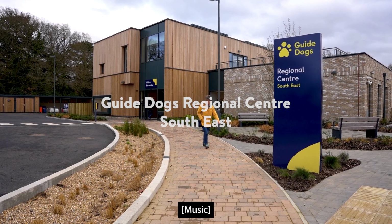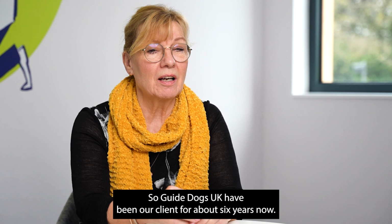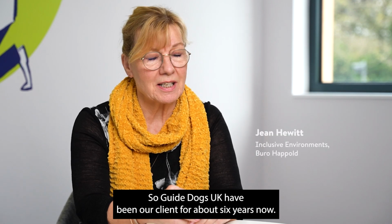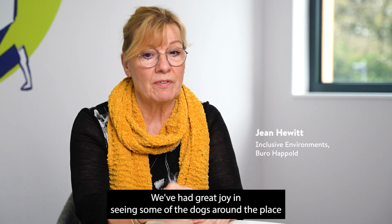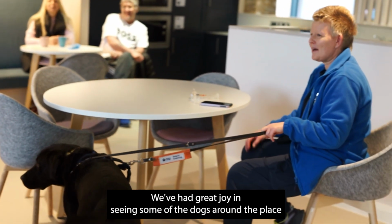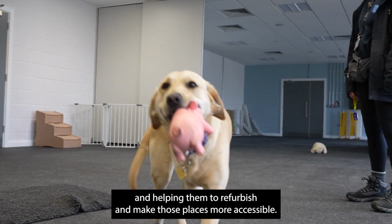Jean Hewitt, Inclusive Environments at Buro Happold. So Guide Dogs UK have been a client for about 6 years now. Most of the projects have been existing buildings, and we've had great joy in seeing some of the dogs around the place and helping them to refurbish and make those places more accessible.